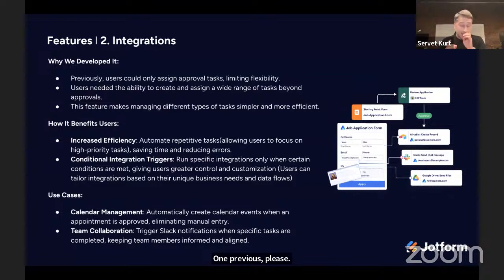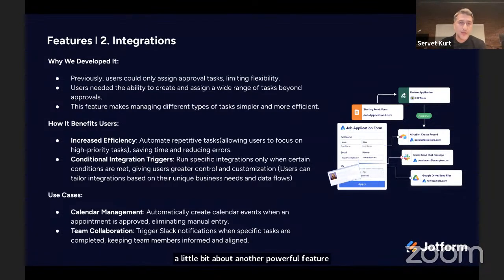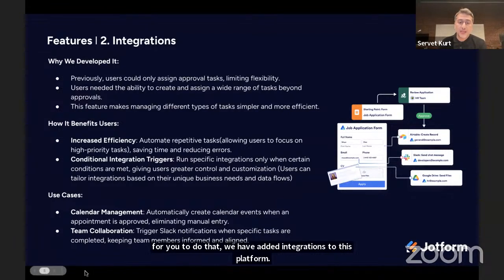So now that we have covered task assignments, I would like to tell you a little bit about another powerful feature that brings even more flexibility to this platform, and it is integrations. Earlier, with the approvals product, you could automate your approval process, but if you wanted to connect with the apps you use every day, it wasn't possible. For that, we have added integrations to this platform. And it is actually very powerful in that sense.